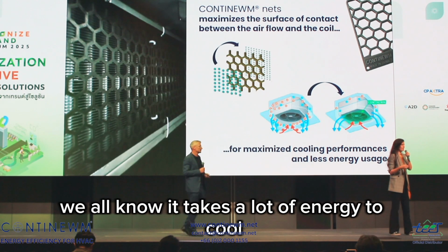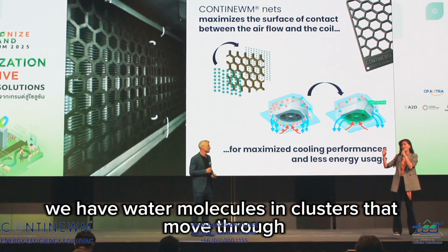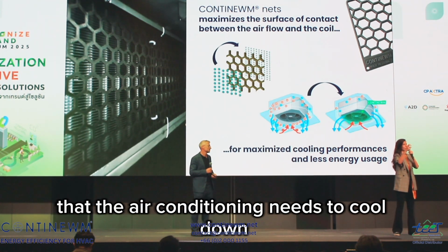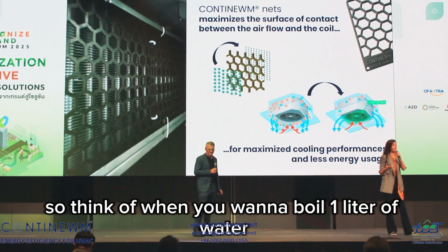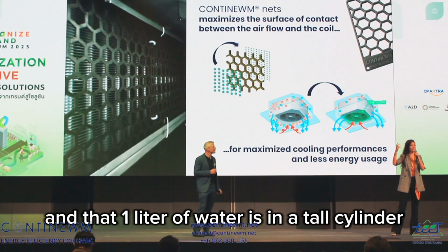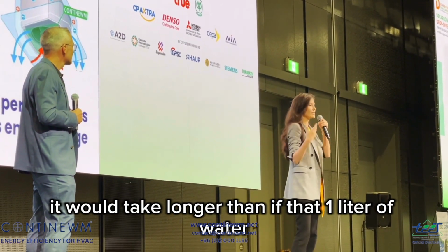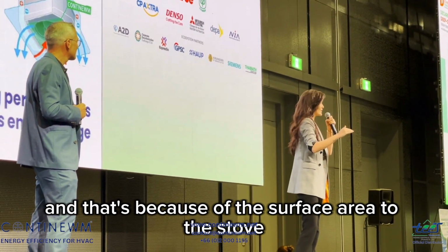We all know it takes a lot of energy to cool or to heat water, right? And in the air, we have water molecules in clusters that the air conditioning needs to cool down. So think of when you want to boil 1 liter of water. And that 1 liter of water is in a tall cylinder. It would take longer than if that 1 liter of water was in a large pan. And that's because of the surface area to the stove.